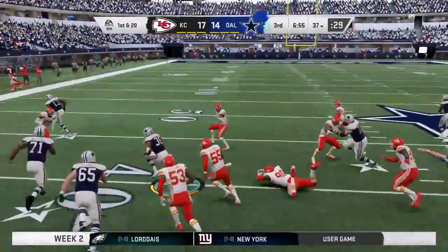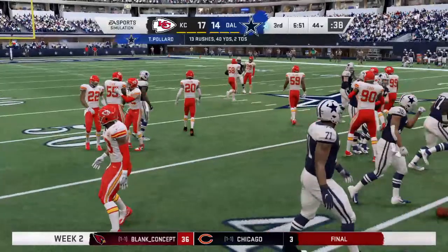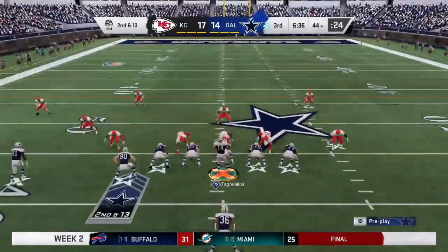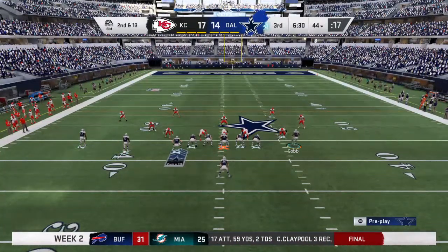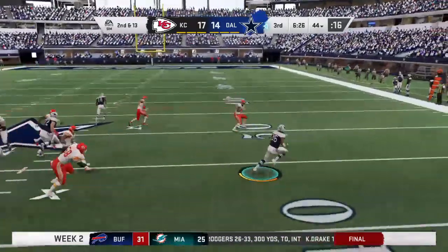Now a shotgun handoff to Pollard. And this will be stopped at the 44. That one good for 7 yards. And that looked like some pretty easy yardage there right up the gut. And he's a guy that has some height to him. So when you don't have to drop a shoulder or get through contact, it makes it a lot easier to stay upright, see the field, and make a run as we just saw there.